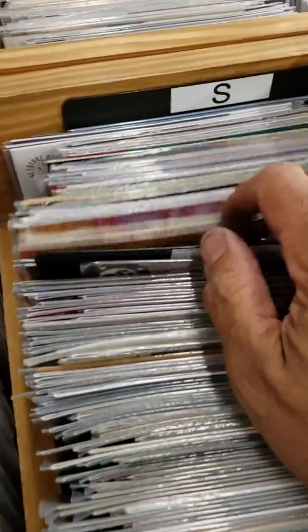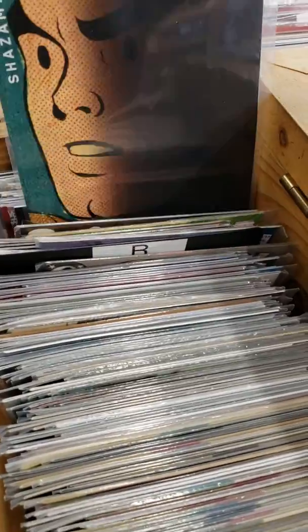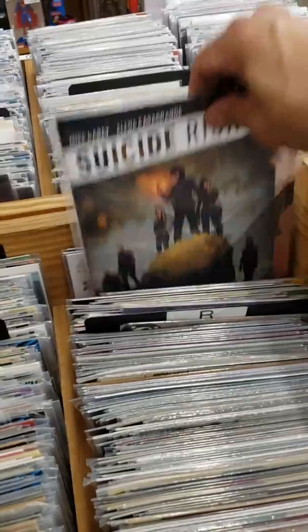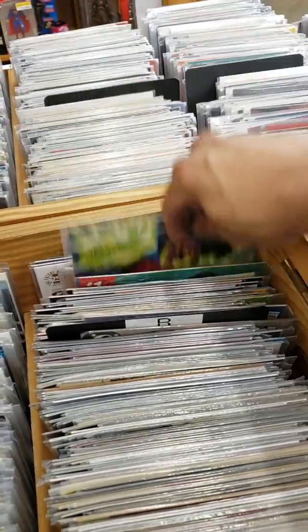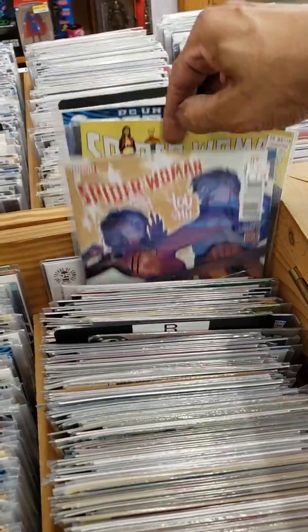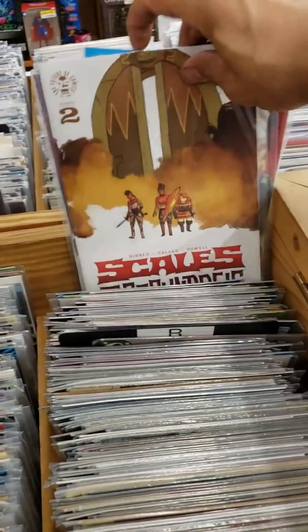Let's see what these are. Samurai, Satellite, Super Song, Silk, Samurai. Raise the camera up a little bit so you can see. Suicide's Risk again. Spider-Woman. Secret Invasion. That's cool. I'm not sure if that's going for anything.